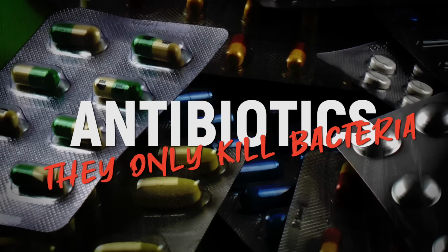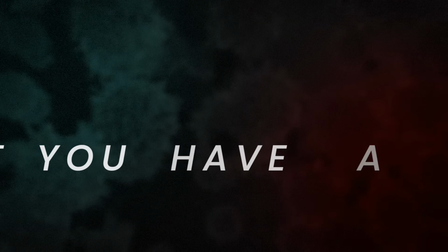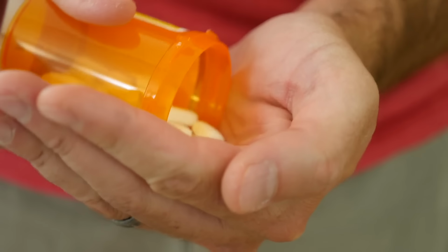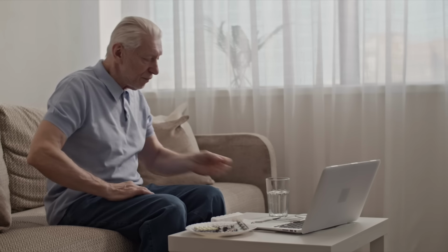Number one, they only kill bacteria. They do not kill viruses. So if you have a viral infection, it's not going to work. The problem is there is a big over-prescription of antibiotics, especially in the US. When you take an antibiotic that you don't need, over time it can start building up resistance. The antibiotic kills a good portion of the microbes, but the ones that don't die become stronger. They become more resistant. They start becoming pathogenic. So the next time you take an antibiotic, it doesn't work anymore.